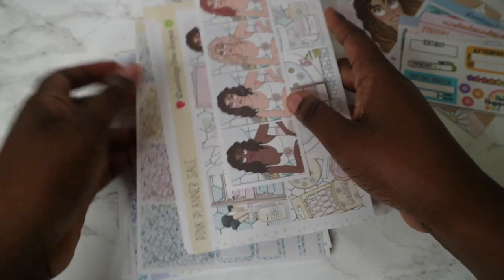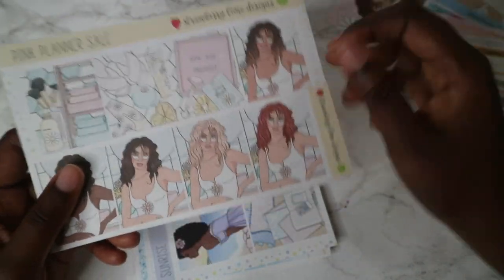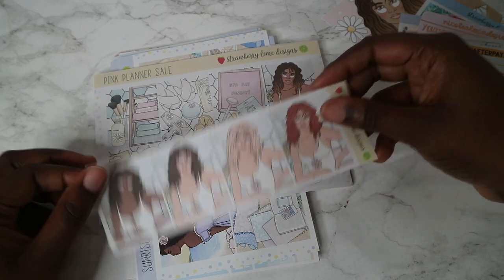This was the pink planner sale. The only thing I wish was the freebie came in premium matte, but obviously it's a freebie, so I wasn't surprised. So this was the mini kit that came as a freebie because I hit all of the milestones. So let's go. I have these alternative skin toned gels.